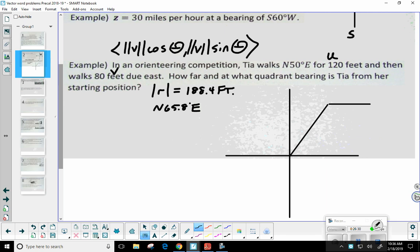How far Tia walked, right? Okay. But there's just one catch. For this formula right here, you always need theta rotating counterclockwise from the positive x. That's the only theta it'll take. Okay. So you have to be careful.